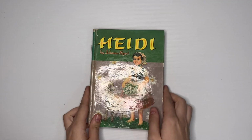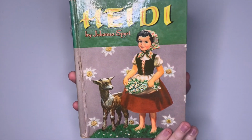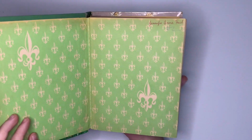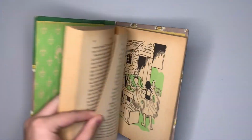So the first book that I got is this Heidi novel, and sorry if you can see a bit of a shadow of the ring light in there, but I got it purposefully for its cover. I just think the cover is so beautiful, it's really cute. It's going to make a fantastic Bavarian themed or Swiss Alp themed journal, and it's got these great pictures in it. Let's see if I can find one.